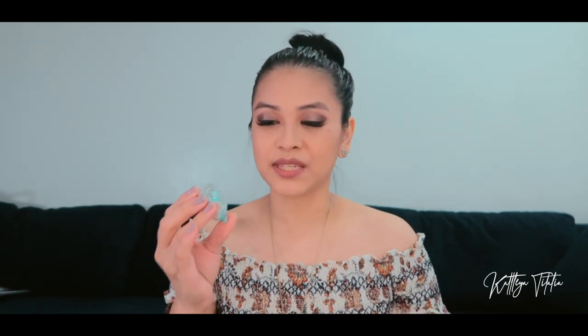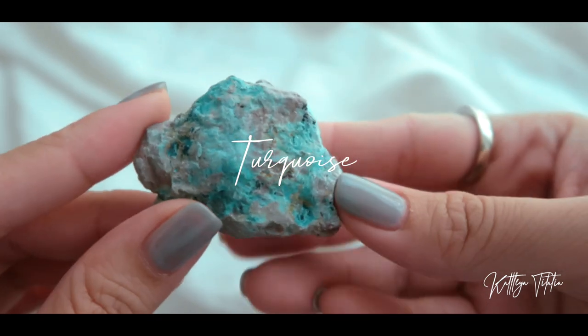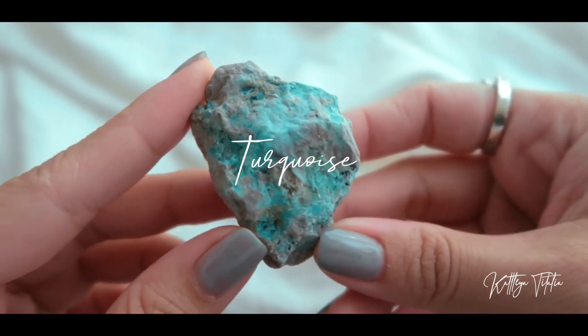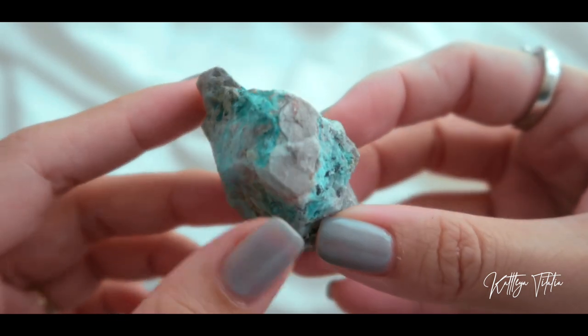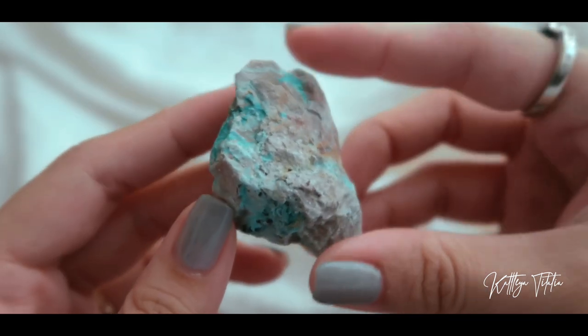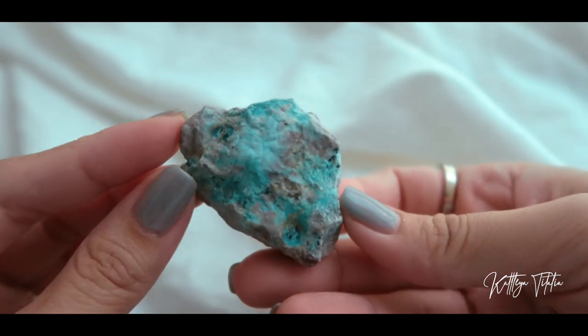So pretty. Sorry for the change in lighting. It was getting a bit dark. I think it is about to rain. Next, we have a raw turquoise specimen, or raw turquoise. So this is what it looks like. Turquoise is said to protect from negative influences, and it also promotes an optimistic attitude. It helps you become clear about your own purpose in life, and it enhances energy flow in the body and the mind. I'm going to try to go as fast as I can because I also want to see all of the pieces.